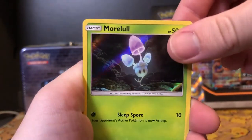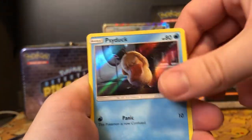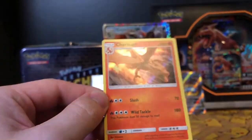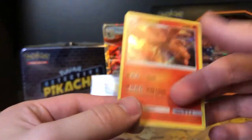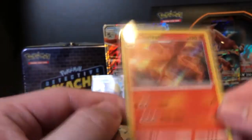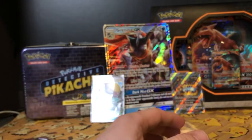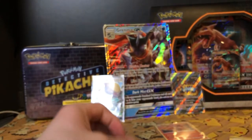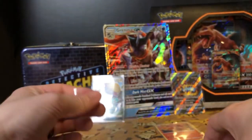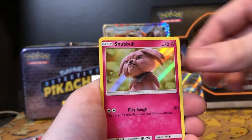So Morelull is adorable. Got another Snubbull here. Psyduck. Oh my good lord. Guess what it is? It's a Charizard. Third Charizard. Are you sad about that? No. I just like it. As much as I try to hate on Charizard, the value of it gives me no choice but to celebrate when I pull it. So here's Magikarp, Morelull, another Snubbull.